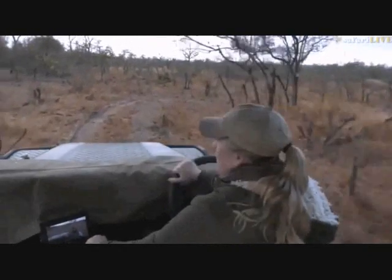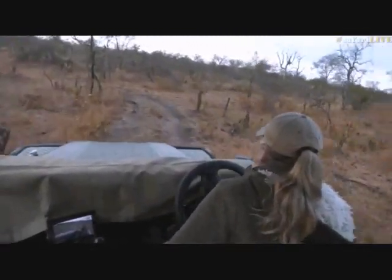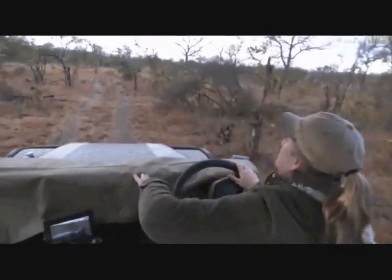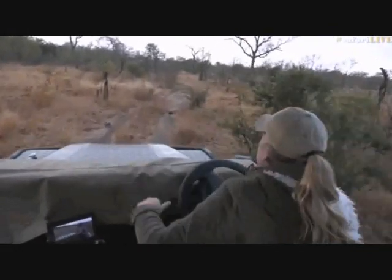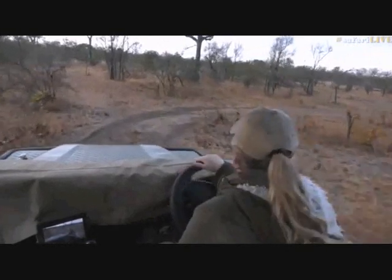Okay, where are we going to go now? I think let's go back on Mvubu. Let's take the fire break. And we'll have a look through these drainage systems, or at least some of them. Remember, it's because it's coming into winter, the level of the grass is dropping, the trees are thinning out, so it's making it easier for us to see a little bit further. So that definitely helps when it comes to trying to spot animals.